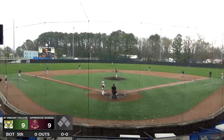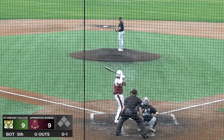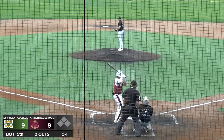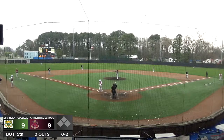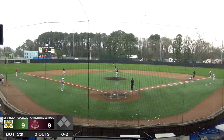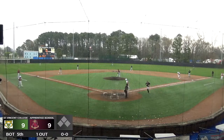Jet looks at the first pitch as a strike. Jet swings and fouls that ball off well out of play on the right field line. 0-2 pitch. Singled back up the middle. Shortstop gets it. And they say he got him. That was a bang-bang play. Good stretch by the first baseman.